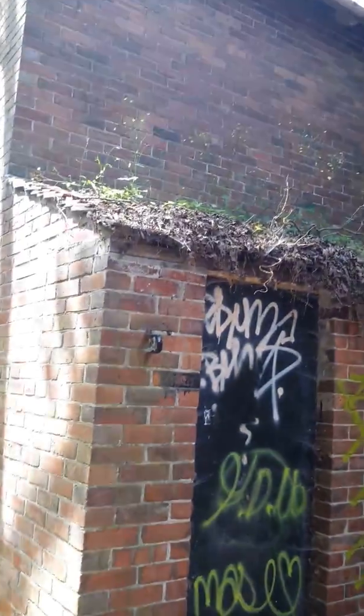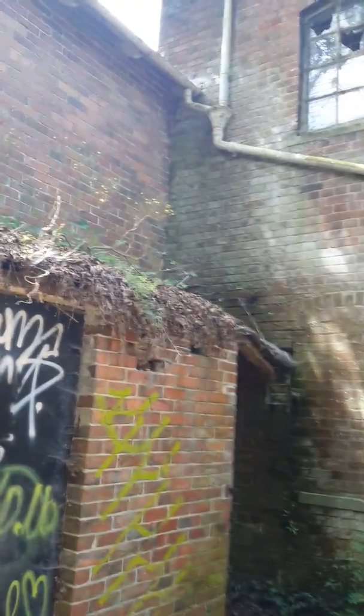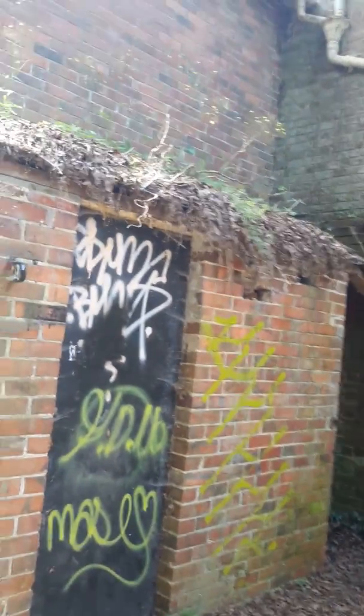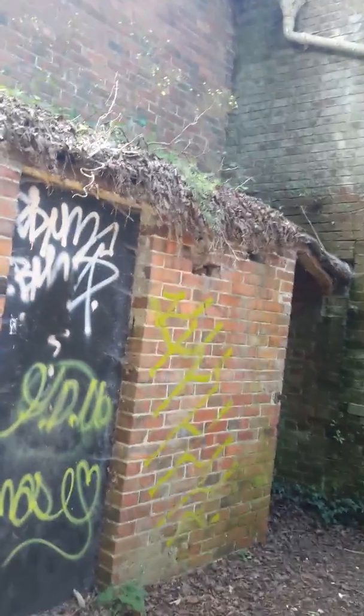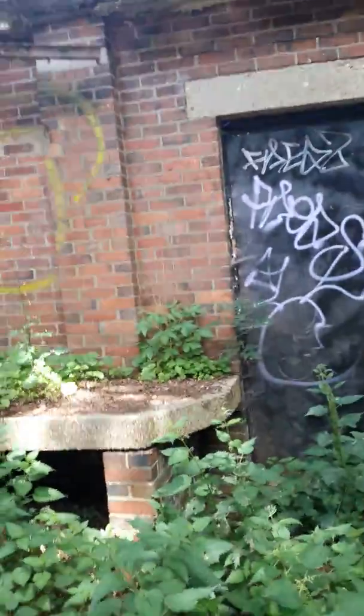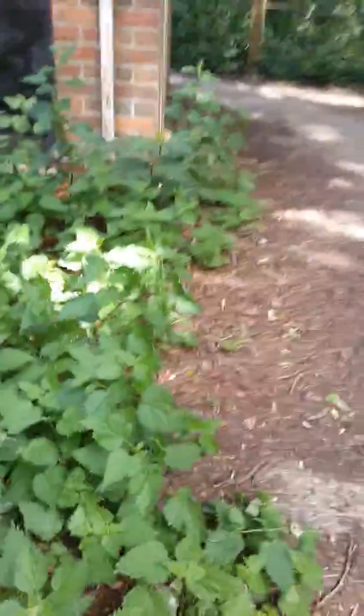Today I'm at a really old building in Bournemouth. This old building is in an area called Throop, and this is the original Throop Mill flour mills. It's no longer used obviously, and as you can see the graffiti artists have been around and they've done their work. Unfortunately they always like to ruin things for people.